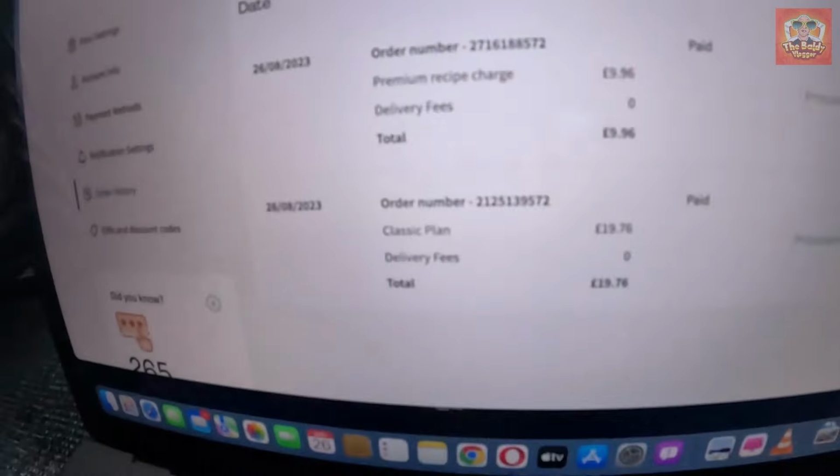Right. So these are my prices. It's £19.96 I paid, plus £9.96. So let's say £20 plus £10. Well, it's not that bad with Premier Recipe, I guess. So that's £30. £30 I paid for all this little lot. There you go, £30. Right, let's delve into it.